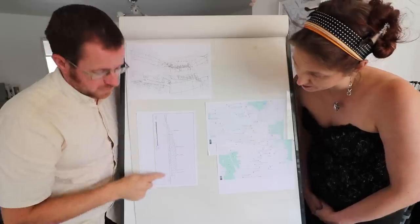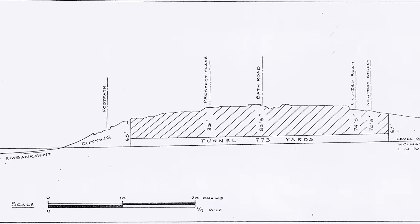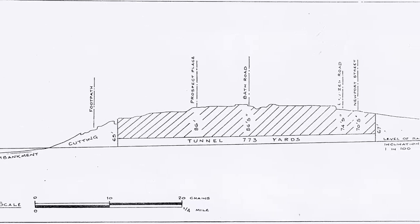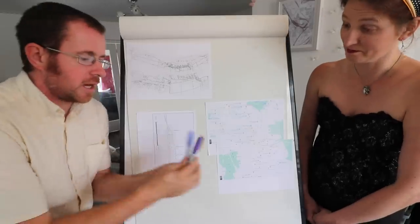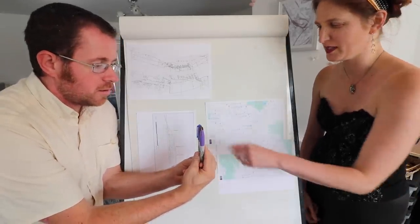This is a cross section of the tunnel itself. Now you put this sideways because that way is north, and obviously you can read the road names. Yeah, that was the only reason I did it, because you can read the names. Right, so we should be able to align this and the curvature on this map. Pick a colour, any colour: purple, blue or brown. Brown's a bit boring, let's go for blue.